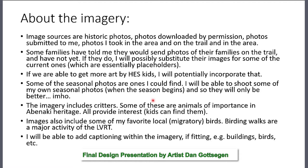So I already mentioned a lot about what the imagery is. You know, it's historic photos. Photos downloaded by permission, except for one in the winter photo, which is a placeholder. Photos that people submitted to me and I took in the area. Some families told me they were going to send me family photos. If they haven't yet, I'm going to potentially substitute those for what I have here.